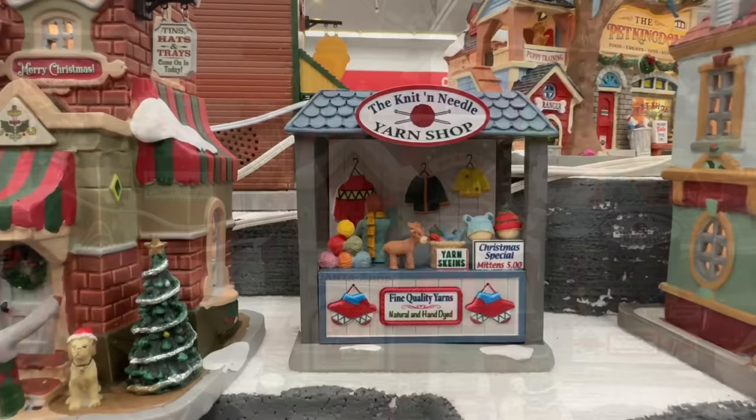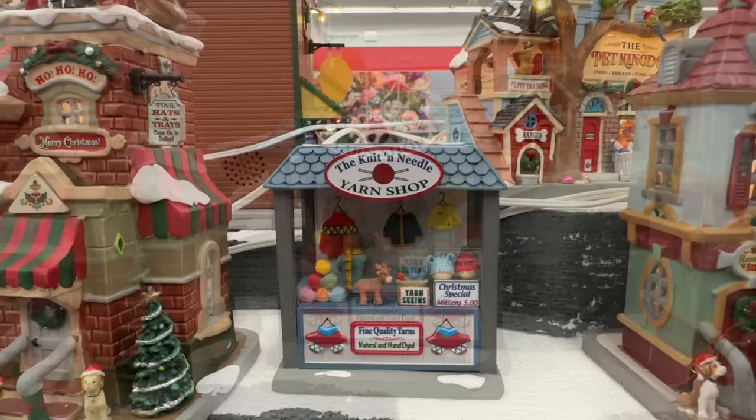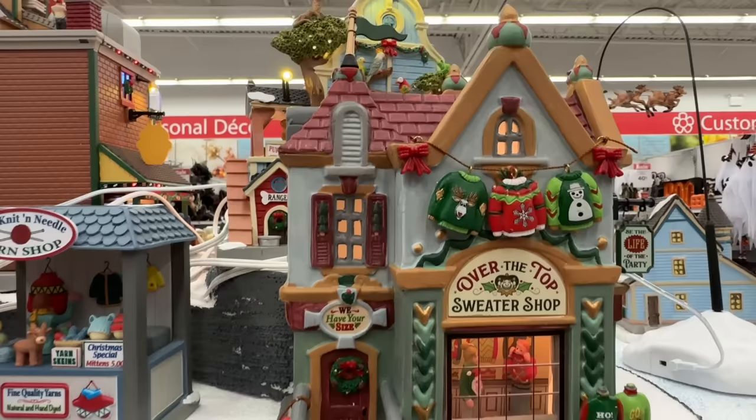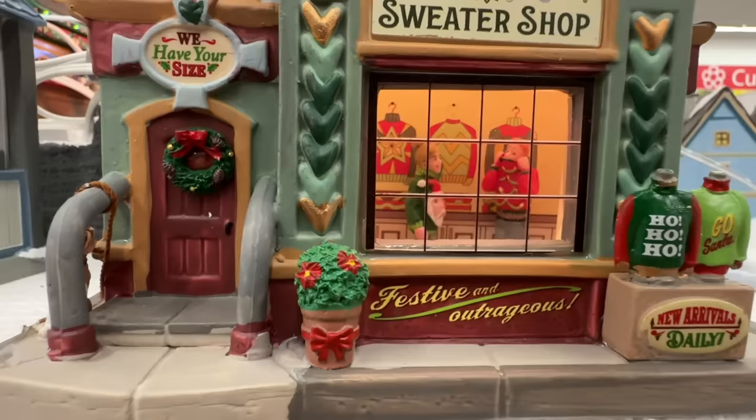The Knit and Needle Yarn Shop, $30. Some sweaters in the back. Looks like they've made a deer. Christmas specials, $5. Next we have the Over the Top Sweater Shop for $70. Kind of goes along with that. Sweaters hanging on the outside. Let's take a look in the window. We have your size. Festive and outrageous.